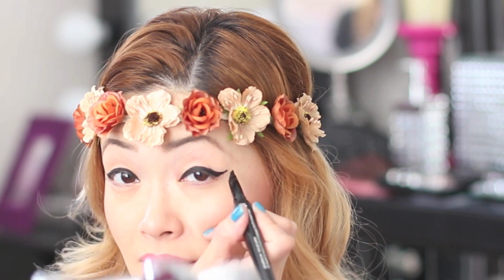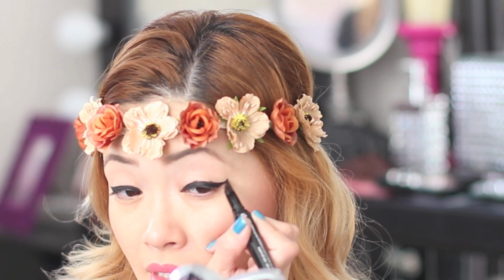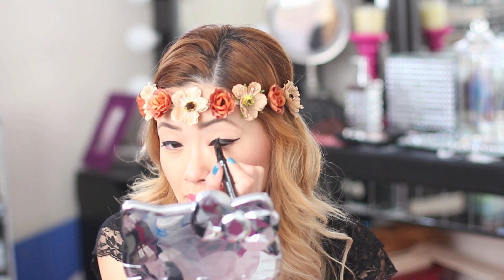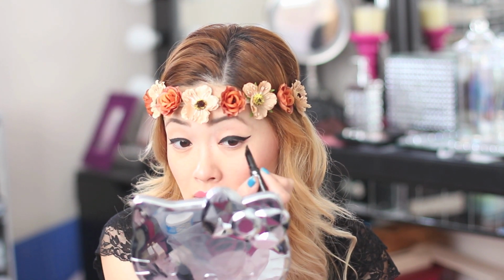Now, if you're a makeup artist, you can actually just use an alcohol wipe, 70%, and just wipe it right here, and then you can use it on your next client. So it's pretty sanitary that way, because it's like a rubber tip. Yeah, I can get down with that.